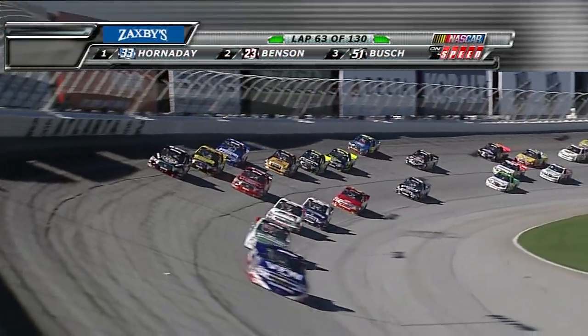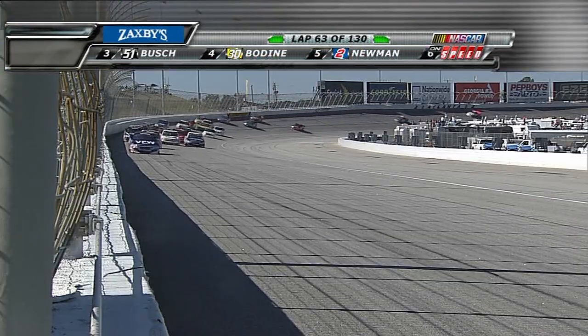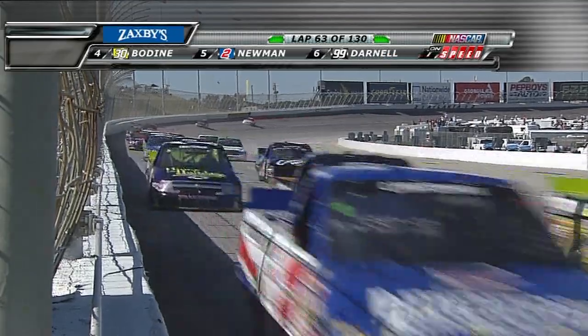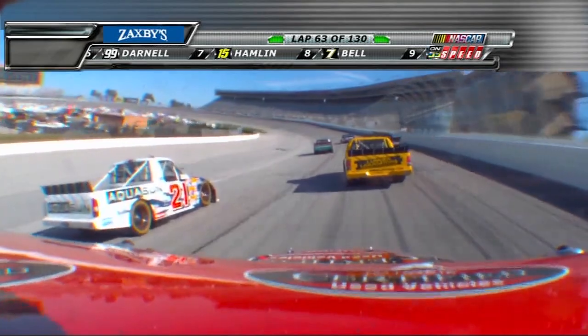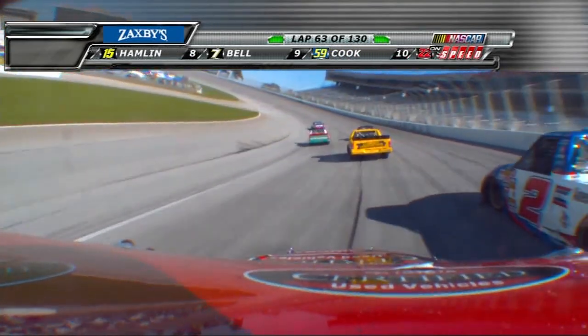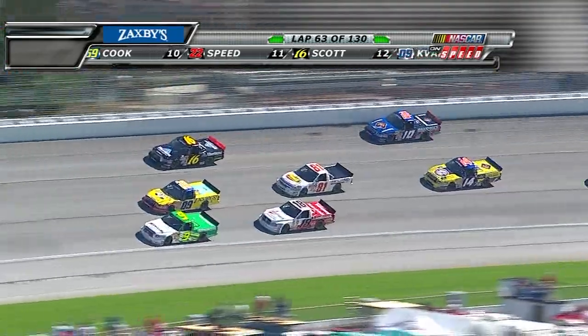Johnny's going to be in trouble on those 2 right side tires right now. 3 or 4 laps later, maybe it'll stabilize, but right now he's going to have to be careful because they're going to be coming around him on both sides. A lot of guys trying to make good use of 4 fresh tires. There goes Ryan Newman. Ryan Newman has a fast truck.